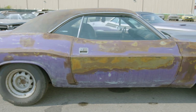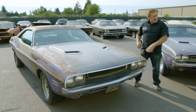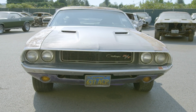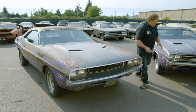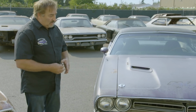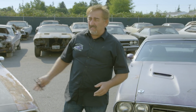1970, good looking car. This is a purple car, it's black interior. This one is an RT. Our 71 is also an RT. In 1970, they made 53,000 and some change, I don't remember, 53,300 total Challengers. Over in 71, they made less than half of that, only 23,000 and some change. So the real question is, why did they make so few of the 71 versus the 70?